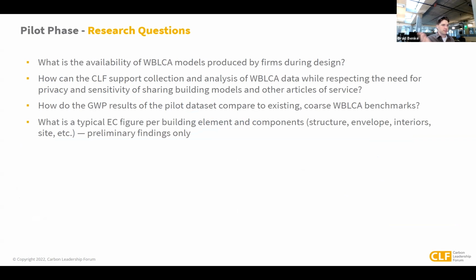So the next few slides are going to be all about what we're doing in this pilot phase. Again, it's really just a smaller test and development of the necessary infrastructure to do a whole building benchmark in a really robust way. So we're looking at what types of data is available from firms that are actually doing whole building LCA. How can we collect data while respecting privacy and sensitivity needs of all those different organizations?